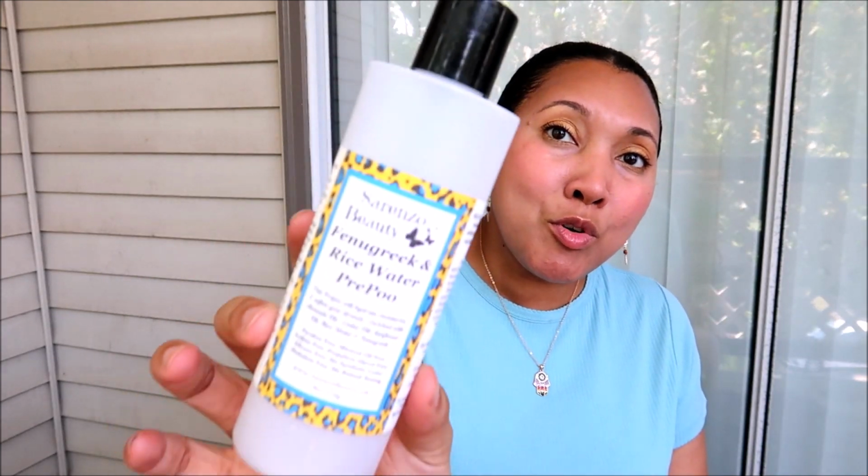And the last one that I have here is another favorite that I discovered this year. This is the Fenugreek and Rice Water Pre-Poo. Great for my scalp, really helps me get a head start on helping to fortify and making things feel good in that department, as well as for my hair in general, helping to detangle.